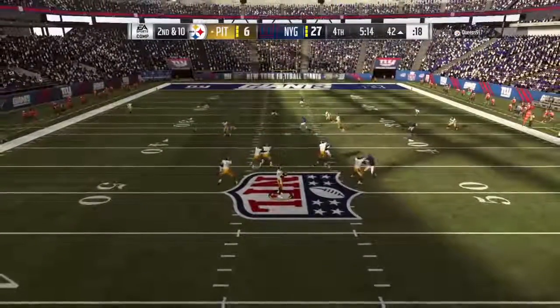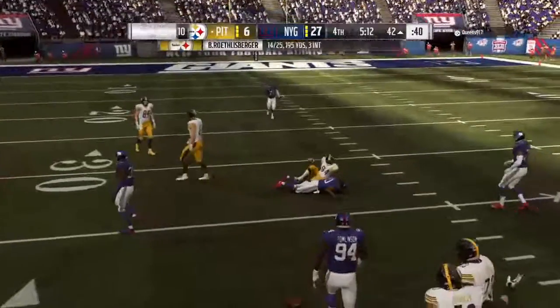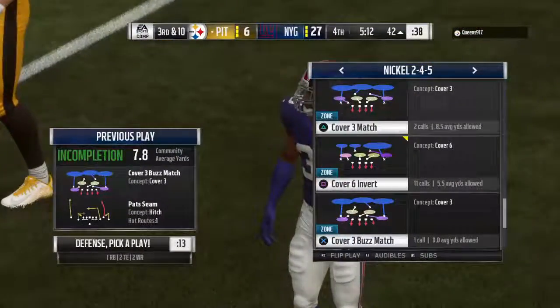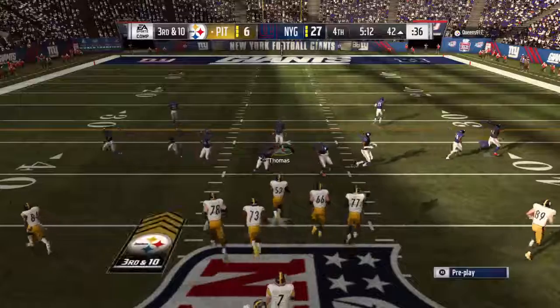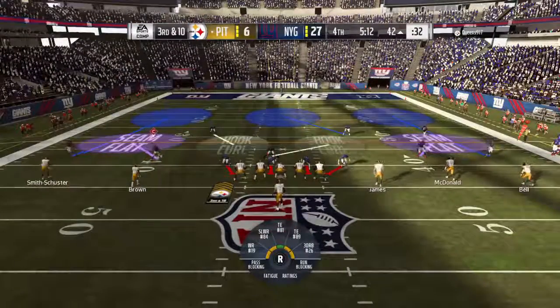Again on 2nd and 10, it's Roethlisberger. And that one almost intercepted. Far too loose with the football here. Nearly a 4th pick. And it's 3rd down. And the Steelers on 3rd down, they've been very good, 5 for 7 thus far. This is 3rd and 10.